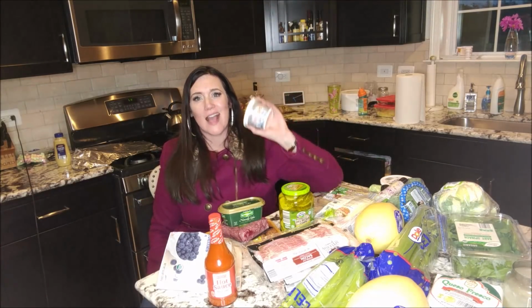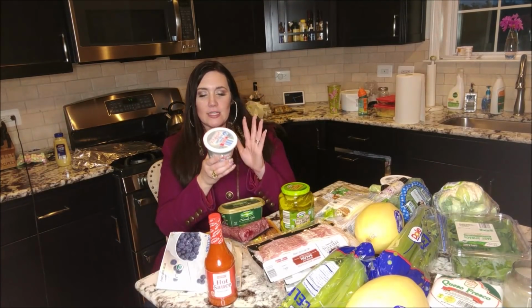Next, I got my whipped cream cheese. I love sometimes just having a tablespoon of this with the everything bagel seasoning on it. It's really, really good. And this is 2 carbs for 2 tablespoons. So 1 tablespoon is 1 carb. It's an awesome thing if you put the everything bagel seasoning on top of it.